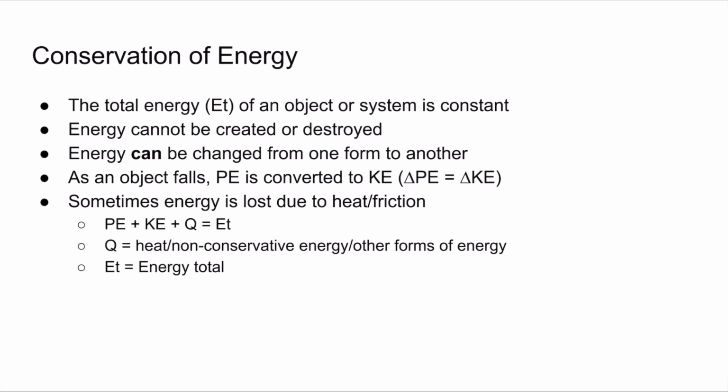Also, sometimes energy is lost and turned into heat or like a non-conservative kind of energy. So non-conservative forces like friction can convert mechanical energy into heat or other forms of energy, which are not recoverable for mechanical work. By the way, mechanical means kinetic plus potential, if you forgot that.